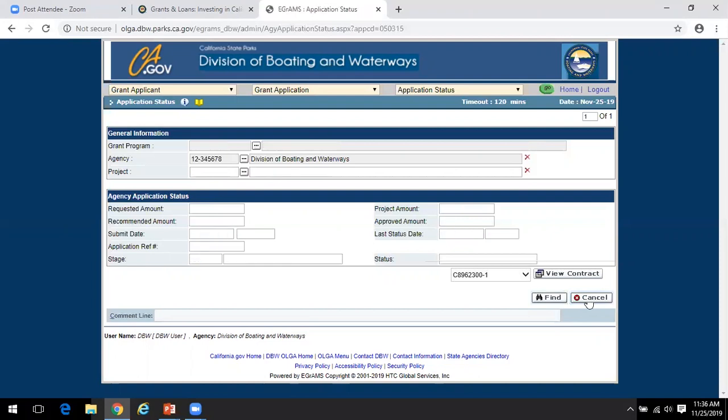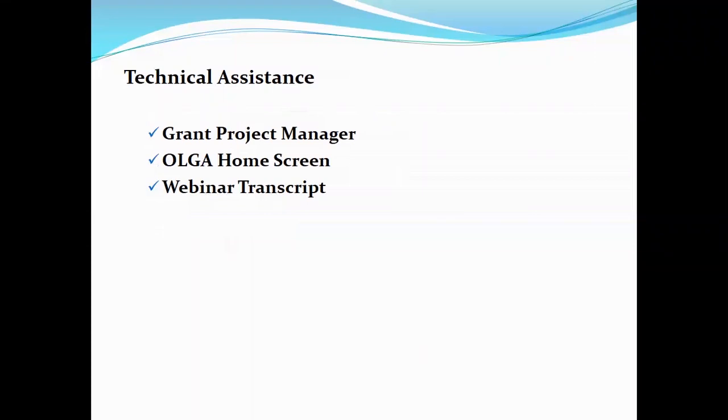Okay, so that basically takes you through the cycle of applying for and being awarded a grant agreement in Olga. So this concludes the overview that we wanted to provide you on applying for a grant or a loan using the Olga system. We just want to end the presentation by reminding you that your best resource for any technical assistance using Olga is the Grant Project Manager, and the Grant Project Managers are listed on the Olga home screen with their contact information. You can also acquire a copy of the transcript from this webinar on our webpage by the link to accessing Olga.